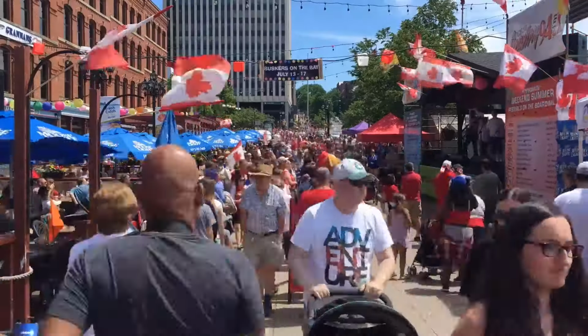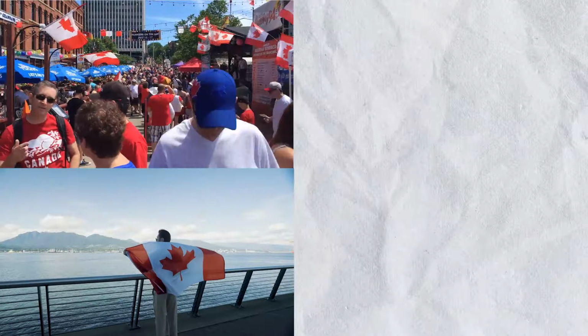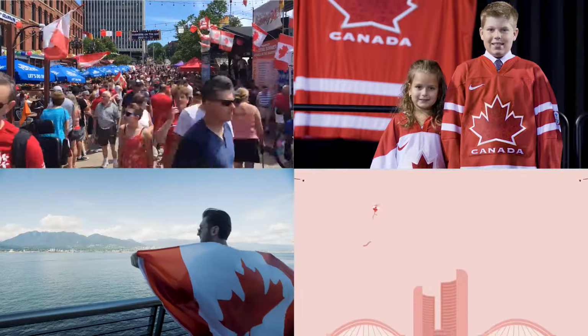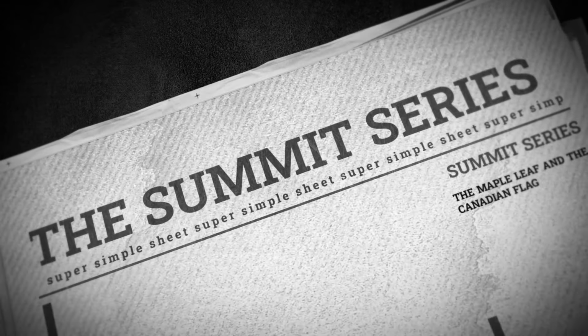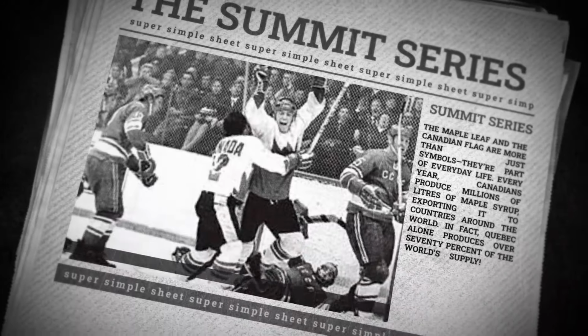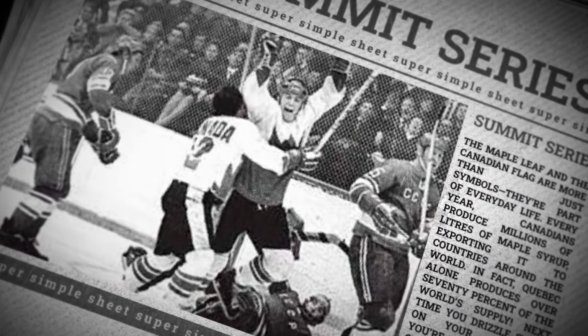As for the flag, it's a symbol you'll see almost everywhere. It's flown on the backpacks of Canadians traveling abroad, stitched onto hockey jerseys, and displayed proudly during national holidays like Canada Day. Even at the Olympics, athletes carry the flag as a sign of unity and pride. One of the most famous moments was in 1972 during the Summit Series hockey game, when Paul Henderson scored the winning goal, and the Canadian team waved the flag in celebration.